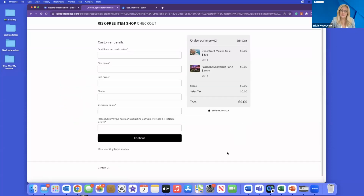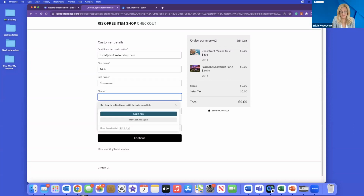And there are only a few details that we need for checkout. So I'm just going to go ahead and go through the process here so that you can see just how easy it is. I'm going to put in my first name and my last name.